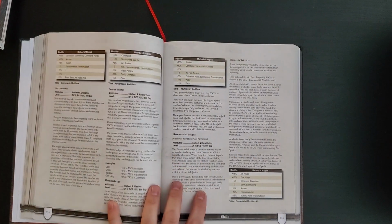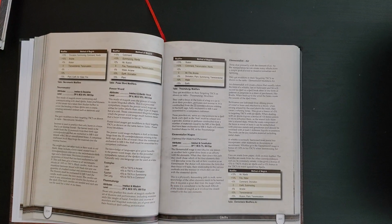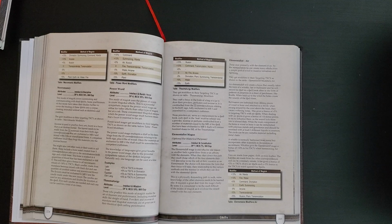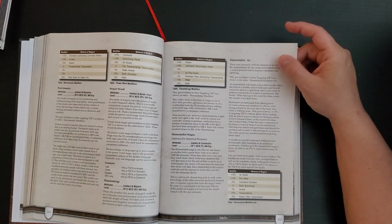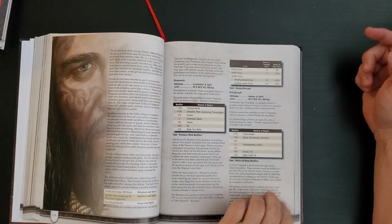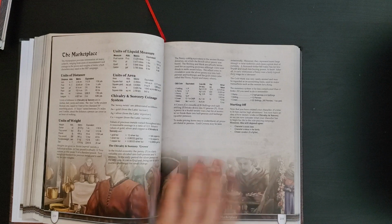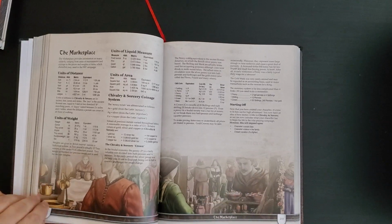The magic in Chivalry and Sorcery, I think, was inspired by the work of Bonewitz, who was, in my opinion, a bonehead. So you're going to get a lot of that. It's a very, very fussy magic system. And in fact, it was originally designed with making it difficult to play a mage on purpose in mind, because they didn't want everybody to be a mage. That was the way that was approached.